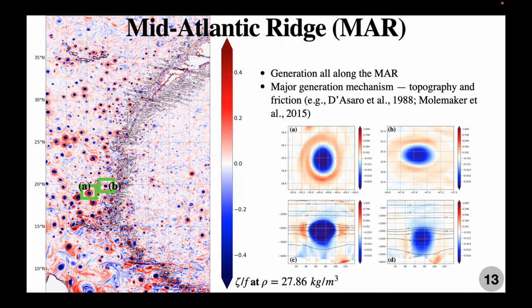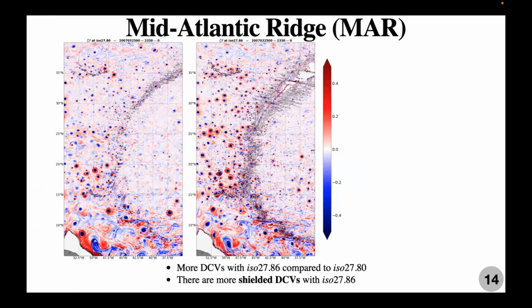There is another interesting thing that is happening. For example, what I showed you for the Northeast Atlantic. If we see on the left, this is along the 27.80 isopycnal, and the right one is 27.86. And just with our naked eyes, we could see that there are more DCVs generated along 27.86. Further, there are more shielded DCVs along 27.86.